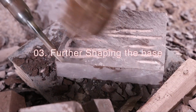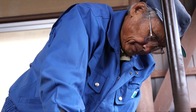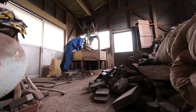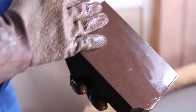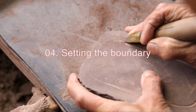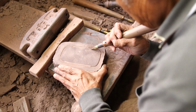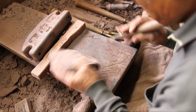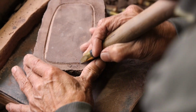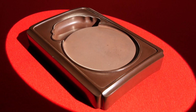The front and back are polished flat by using a rotating polishing machine with water and sand. The borders are carved in order to set the oka and umi using only fresh edges. The height of the edges greatly affects the functioning of the inkstone, and therefore affects the inkstone's ranking.